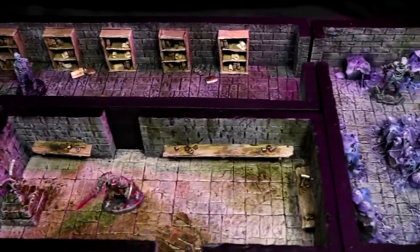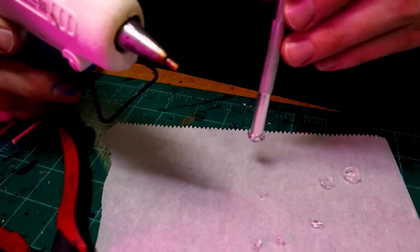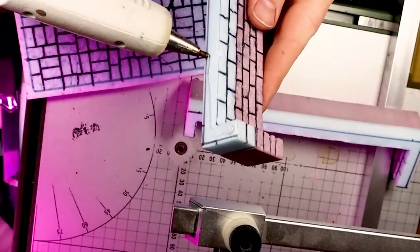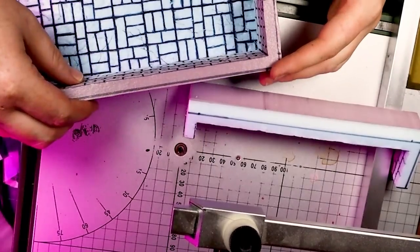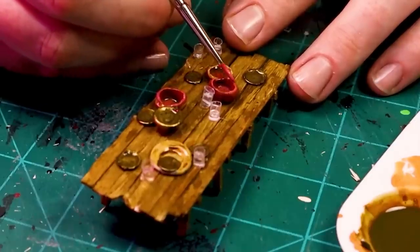Also, while building the dungeon, I learned that hot glue is an amazing crafting material, which has not always been my opinion. Not only is it great for sticking foam together, but it's amazing to sculpt things out of. I mean, all these things were made out of hot glue.